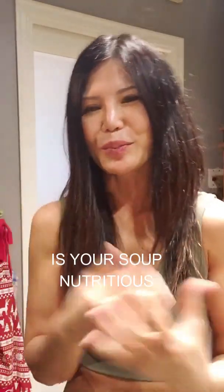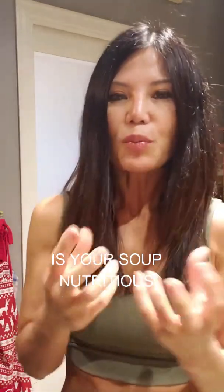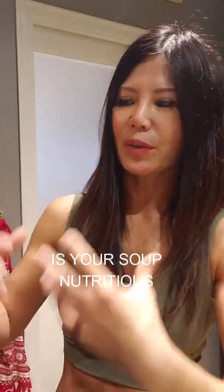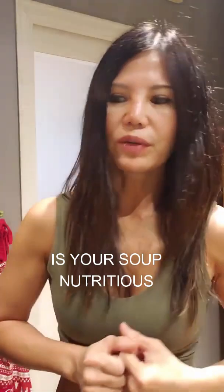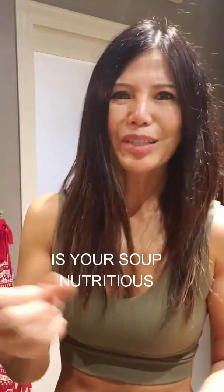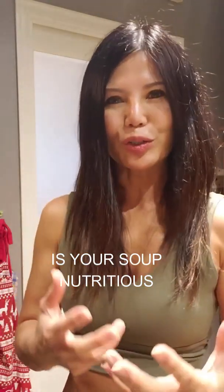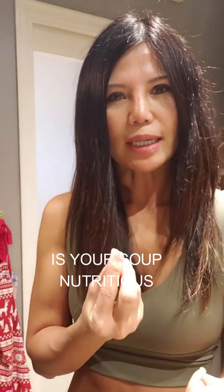Right? For me, I love soup. So when I go out and drink a bowl of soup, I can tell right away how much nutrients are in it. Is the flavor coming from the nutrients in the soup, for example the meat, the veggie, or just water with a lot of salt and spice and then MSG? So it's very important, right? When you go to a restaurant and drink soup, make sure what the soup tastes like.